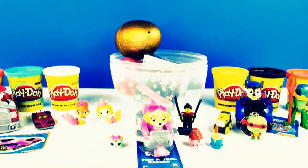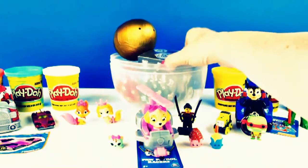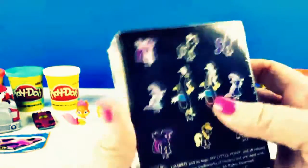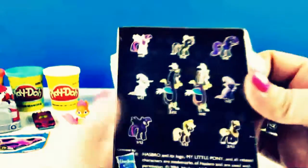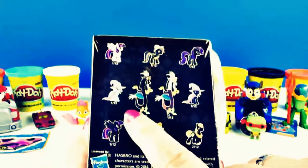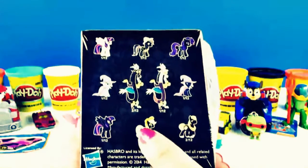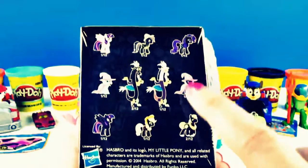So we have a few eggs in our egg, but I want to go for this first. This is a My Little Pony Mystery Mini. We have had a lot of luck with these. Still don't have these two, but we have two of this one, one of this one, one of this one, one of this one, one of this one. So we still have a ways to go, but we have quite a few. These are so cool. I love these.